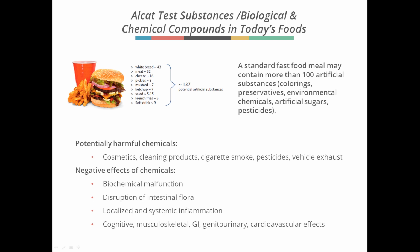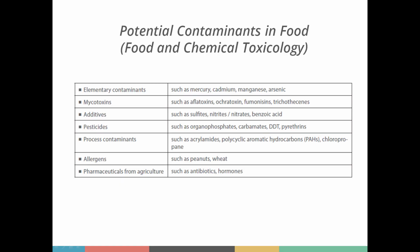In fact, symptoms are typically multisystemic and can affect cognitive function as well as musculoskeletal, gastrointestinal, and cardiovascular systems. As you can see, many chemicals and food additives may be hidden and quite difficult to detect. These include the list you see here.